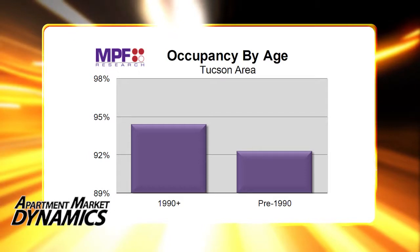Let's look at occupancy by age category, and you can see that occupancy in properties built since 1990 is in much better shape than units built prior to 1990. Occupancy in the 1990 plus segment is 94.4% compared to a rate of just 92.3% in that pre-1990 category, and that's a premium of 210 basis points, so there's a strong preference for newer apartments even though they cost, on average, about $270 more per month.